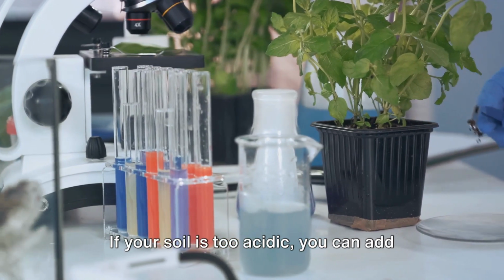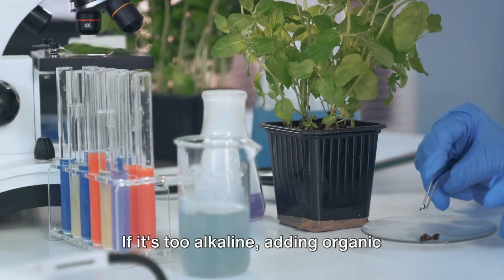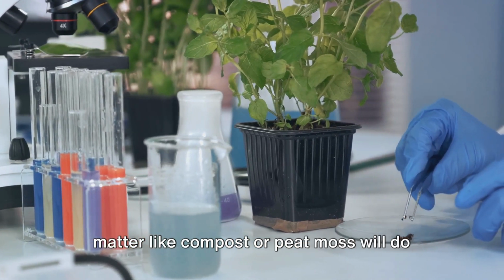If your soil is too acidic, you can add some garden lime to balance it out. If it's too alkaline, adding organic matter like compost or peat moss will do the trick.